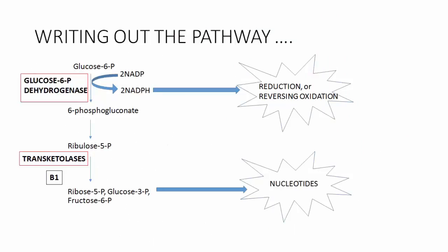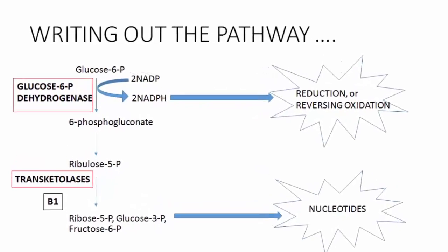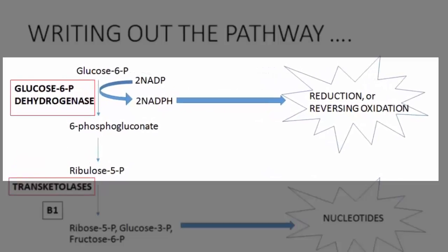So let's actually break down the HMP Shunt. If you can see at the top of the page, we start with glucose 6-phosphate, which is just consumed as dietary glucose. The first step of our pathway is going to involve taking glucose 6-phosphate, which again we get through our diet, and converting it to 6-phosphogluconate. The enzyme that facilitates this part of the pathway is glucose 6-phosphate dehydrogenase, which is one of our key enzymes. Now, the purpose of this step is not just to move us down the pathway necessarily, but also to generate something called NADPH from NADP.